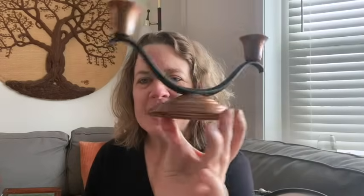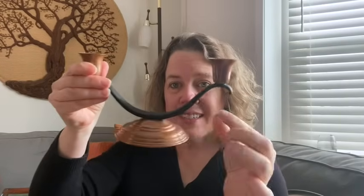Okay, I'm going to add this one in. I don't have any notes on it because I honestly couldn't find anything about it. But I picked this up one day at the thrift store. Super cool looking. And it does have a marking. So it's copper and then this black metal. It is marked.